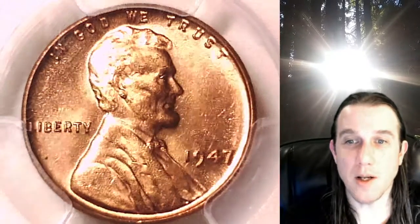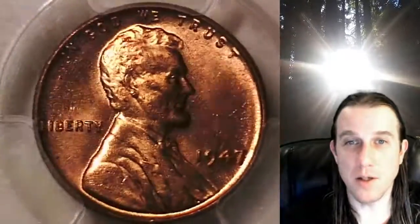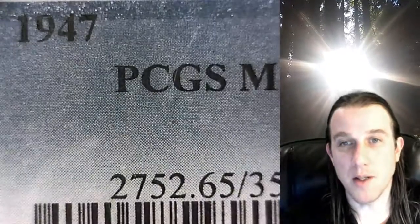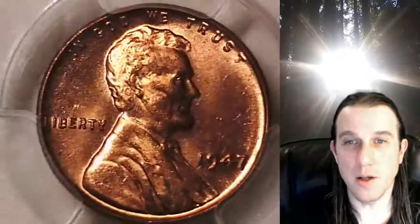The next coin we're going to take a look at is a 1947-P Lincoln Wheat Cent. This one is a business strike coin from the Philadelphia Mint. It has been graded by PCGS and they graded it Mint State 65 Red. We'll take a look at the front of Lincoln and then we'll take a look at the reverse.